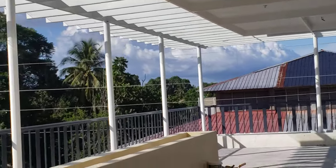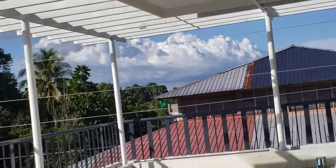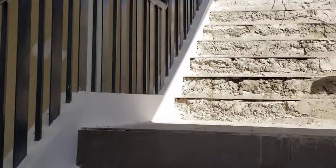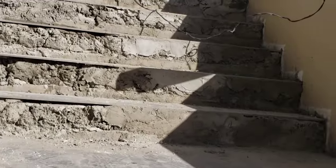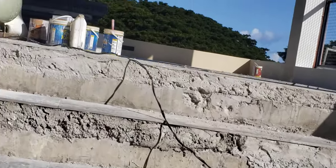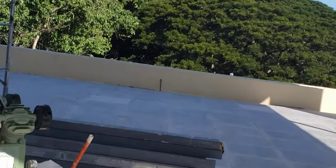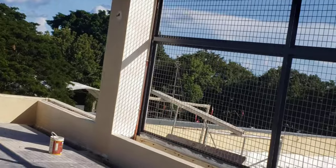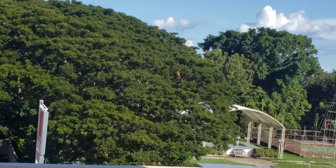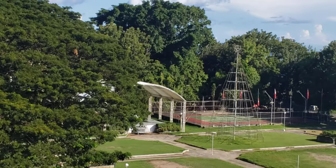Here we go. Found my way up to where these guys were. Oh, it's even got seating, of course, again with the very straight back chairs. And they're still building this staircase. Yeah, concrete's dry. Oh, that music's loud. I can hear it over here. Hopefully the mic's not picking it up. There's a whole other view of Bacong and the Mercury Drug.